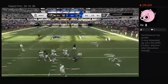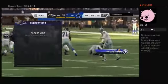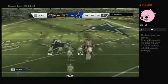Prescott on 3rd and 2. Complete to Jason Witten. And able to get this one across the 45 before he's brought down. Give him 15 there, and the Cowboys have a first. Well, sometimes our pregame meetings do pay off, don't they?